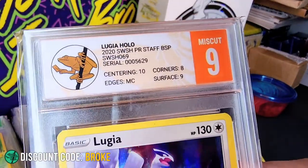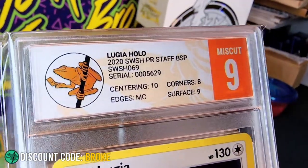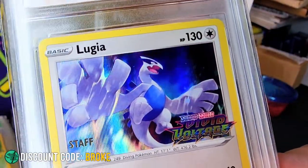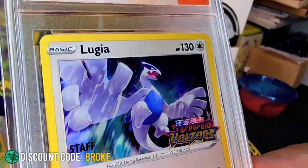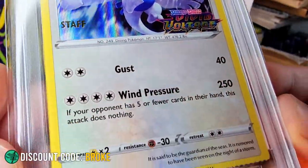Here we've got a miscut 9.0 Lugia Holo Staff Promo, Centering 10, Corners 8, Edges MC. It is MC, so it's got the special labeling on here for Tree Frog. In case you have miscut cards, that's what the MC stands for, or anything different about it.